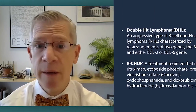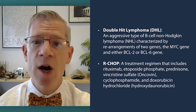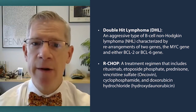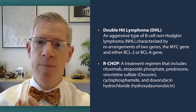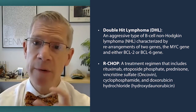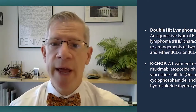And the one that we most commonly use here at our center for the double hit lymphoma cases is a regimen that's called R-EPOCH, where you take the drugs that are in R-CHOP, add an extra chemotherapy medicine, and give them in a different manner that provides a more prolonged exposure to the chemotherapy drugs with each round of treatment, and also provides for some tailoring of the chemotherapy doses from one round of treatment to the next.